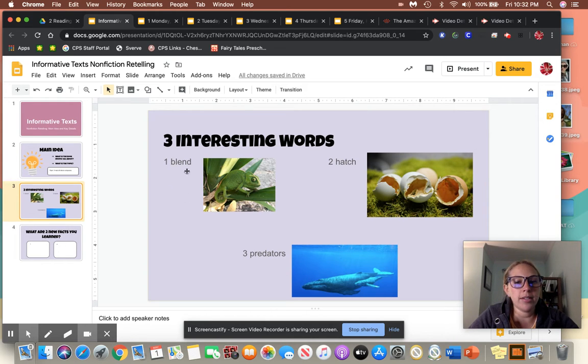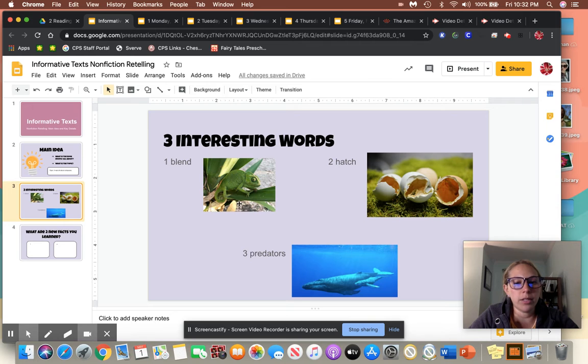And we said blend, it's when you blend in with your environment, like this chameleon is doing on the leaf. Hatch is when you hatch from an egg. And predators was something that eats or puts the animal that we're learning about in danger of being eaten.